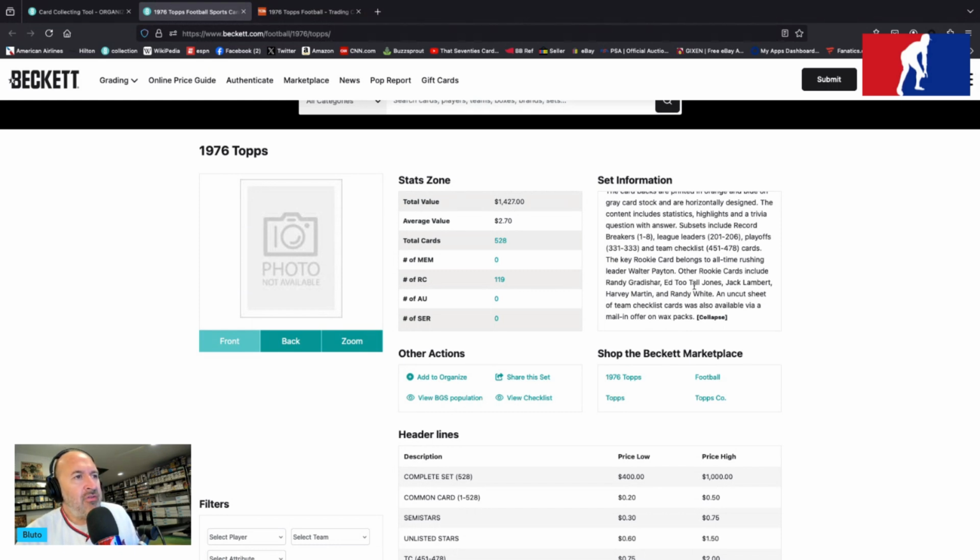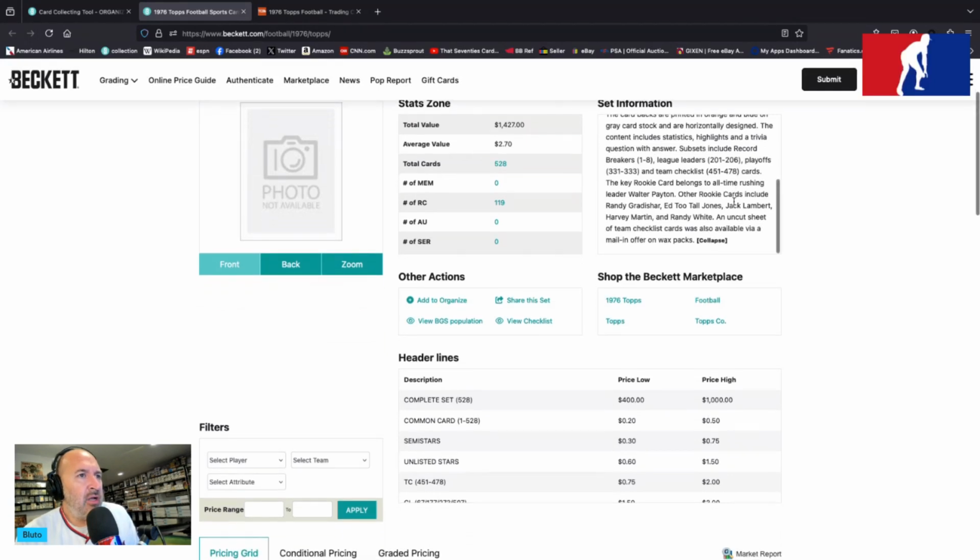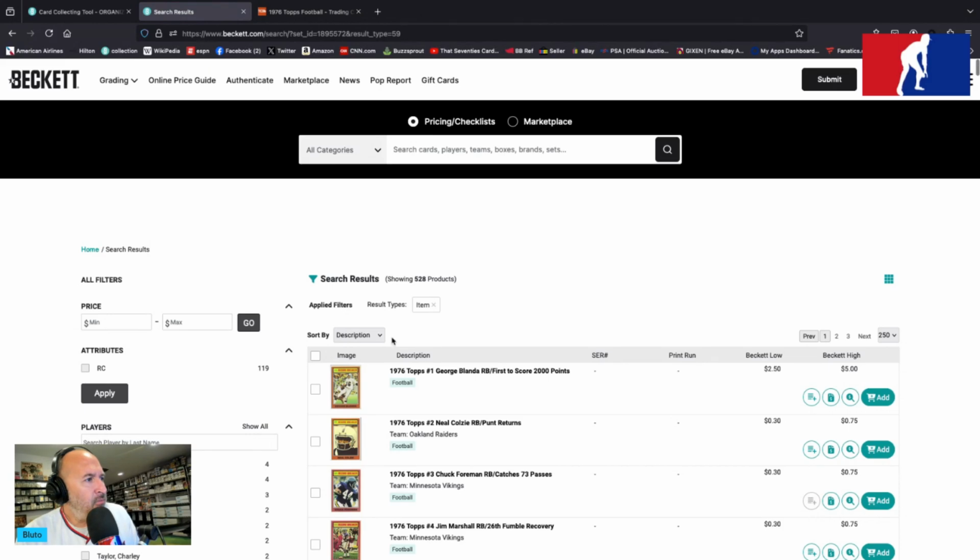So it shows you how often Beckett would update this. It says the all-time rushing leader Walter Payton. Other rookie cards include Randy Gradishar, Ed Too Tall Jones, Jack Lambert, Harvey Martin, and Randy White. An uncut sheet of team checklist cards was also available via a mail-in offer on wax packs. I do not have that. I do have the 76 Topps baseball, but not the 76 football.